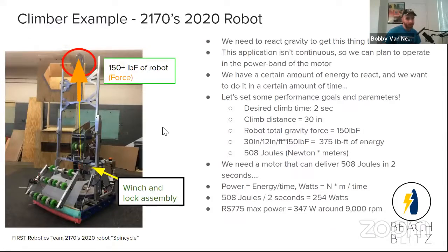So I'm going to give another quick example. I know I'm running out of time here, but another common one is climbers. I've seen this one happen a lot where teams either gear their robot so high up that the climb takes forever to get up, or they undergear it so much. I had a team one time, they geared their climber close to what a flywheel would be geared at. When that happens, this is usually the cause. There was never a load calculation done for that.